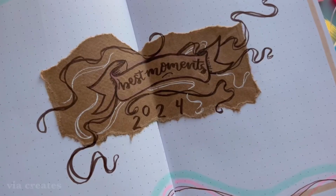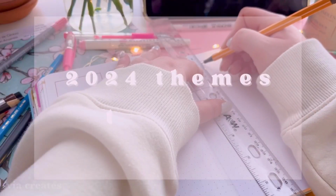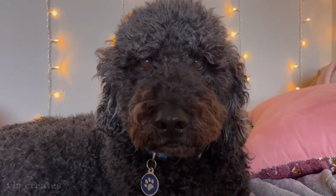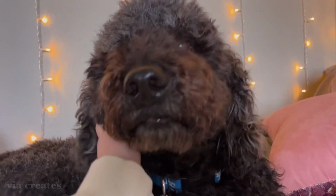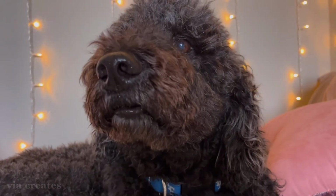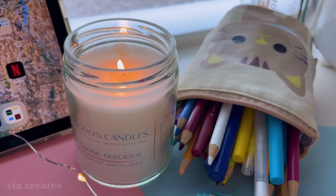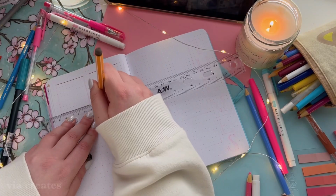And here's my best moment spread. My puppy Henry decided to join me for this one. He was very sleepy, so he did sleep through the whole thing, but I appreciated his moral support. And for this spread, I am creating 12 boxes where I'm going to draw each one of my themes for the year.